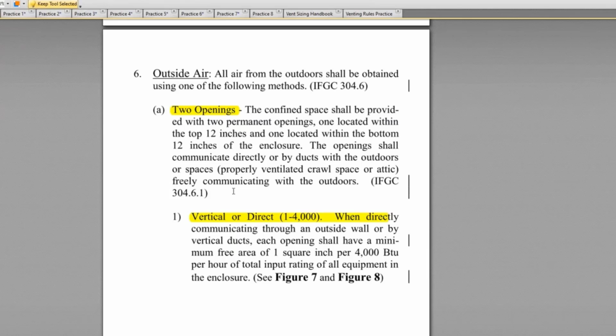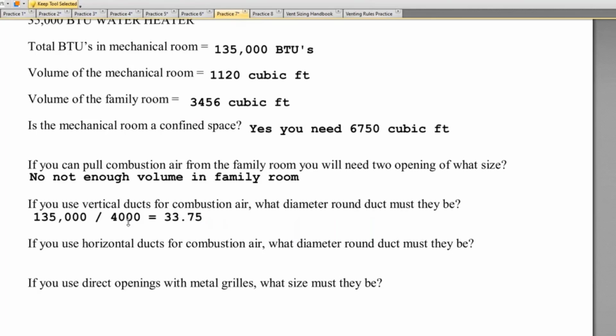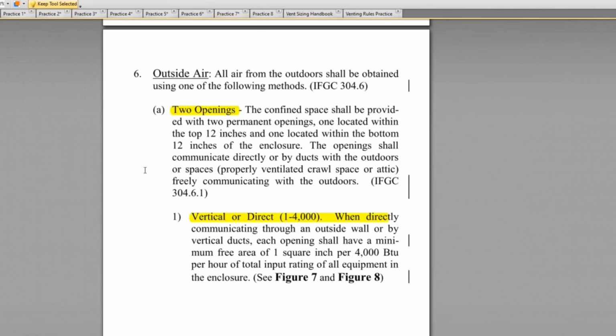Outside air. Okay, and we're vertical. So the code is 1 square inch per 4,000. So that's why you did the math this way, right? Yep. And they're asking you at the end of the day, what diameter round duct must they be?